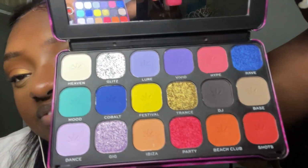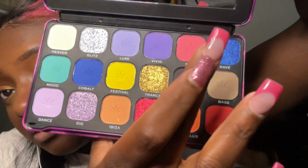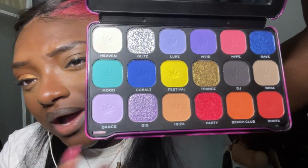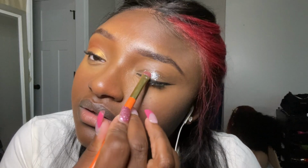I bought it specifically for this color up here, but I also like this one, and then I love the blue one for sure. Then I like this little teal one, or aqua, I don't know. I like that color though. I was like, yeah, I'm gonna get that for $15. So let me see. I'm gonna try this. Look at this. So thick. It's so freaking thick.